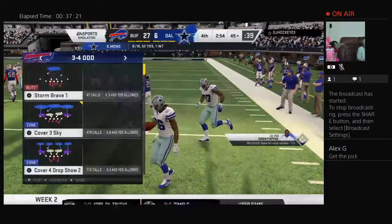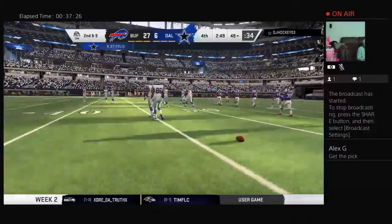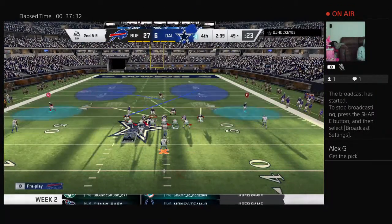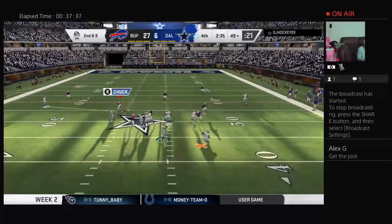Tackle that time by Jarquiski Tart. Nice job by that defensive front there to hold him to a short gain on 1st down. Well played, I must say. Yeah, only getting 1 yard. There was no room to run. Here we go. 2nd and 9 now.